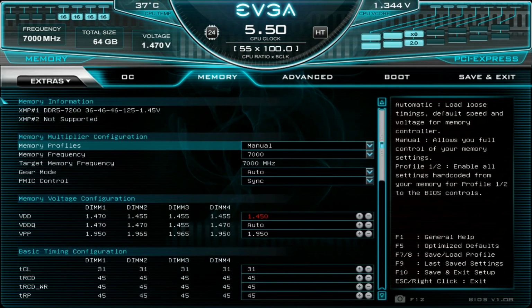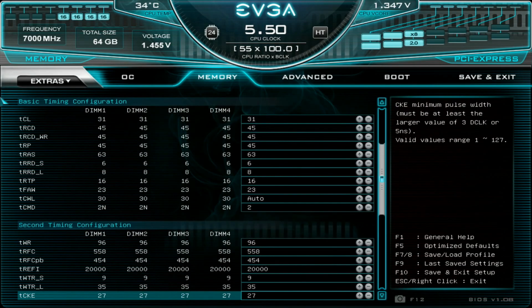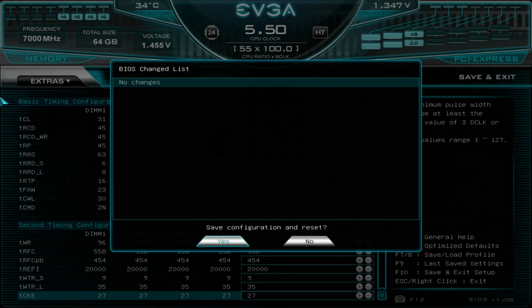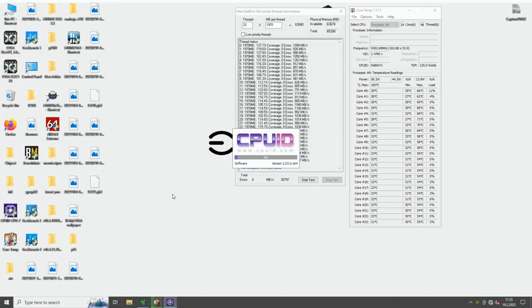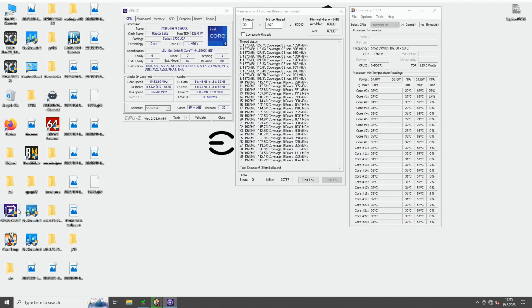So this is the configuration I will be trying at close to 7200. So let's give it a go, and I'll just do F10, save and exit. And okay, I managed to pass HCI Memtest, but very barely, at a frequency between 7000 and 7200. So this is very close to, or pretty much spot on 7200, but it's very difficult.